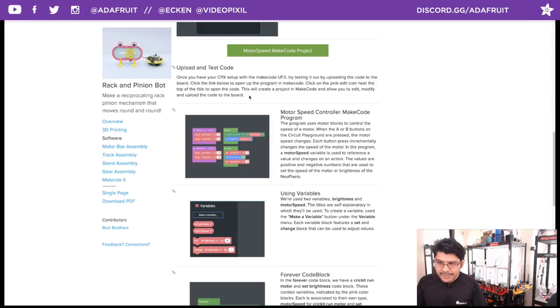But the program at a glance, what it's doing is that it uses a motor block to control the speed of the motor. So when button A or button B on the Circuit Playground Express are pressed, it'll decrease or increase the motor value, the motor speed. We can also change the brightness of the NeoPixels when you press either the A button or B button. So you have the freedom to change it up however you'd like.